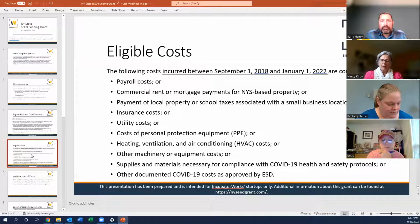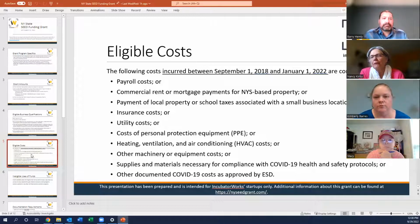When you go into the application, they'll actually ask you for the primary use of the grant. And so you have to show that you had some of these expenses during that time period, but choose the one that you know you had. And insurance and utilities are going to be a key cost, any supplies or materials. Payroll costs, we have a question out on that as to whether personal draws for self-employed people qualify as payroll. So I can't tell you that right now.